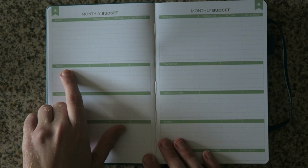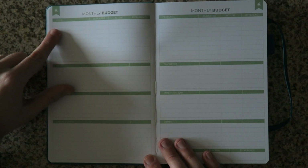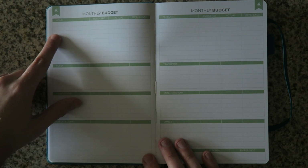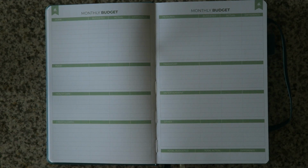So it says home, budgeted, actual, difference. We know we love that. Those columns run down the whole thing. So home, this is obviously like your house payment, your rent, your mortgage. Then you obviously have utilities, homeowner's insurance, etc., etc. Then we've got food. So I think this could be stuff like your groceries, your drive-through, coffee, restaurant, stuff like that. Then you have healthcare, which I love, credit and loans.